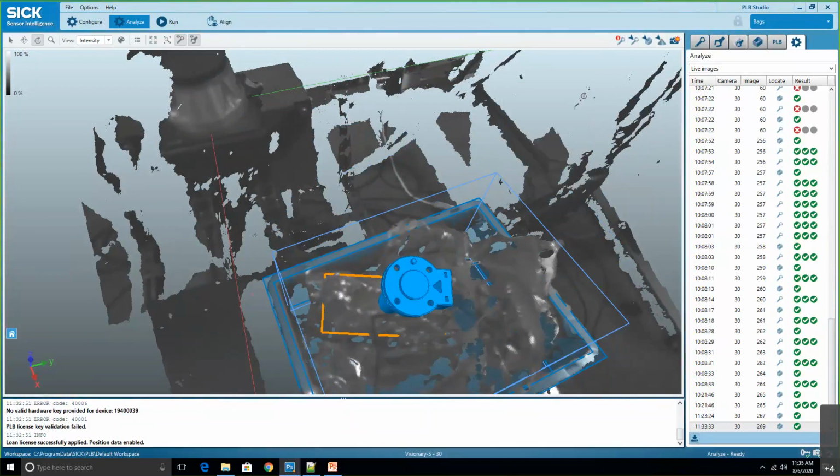So we're going to go ahead and everyone can see my camera here. I'm going to go ahead and let the robot run. It's going to come in. It's going to take a picture. In this case, the picture is taking about 0.4 seconds to take an image, localize the bin, and localize the part. We don't have to localize the bin every time.